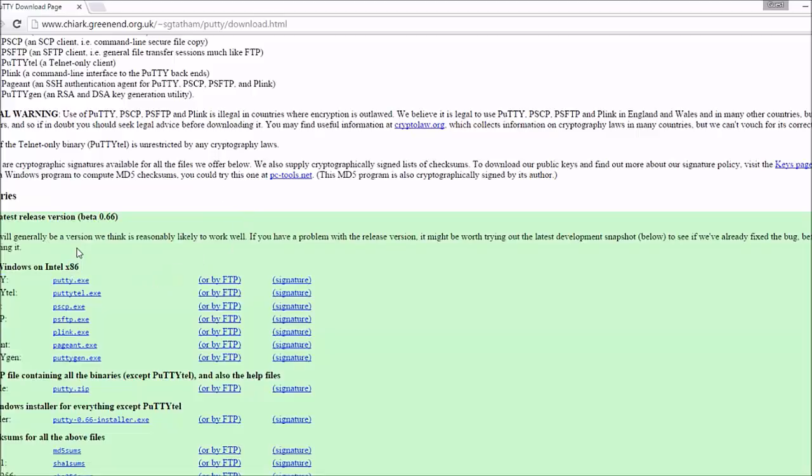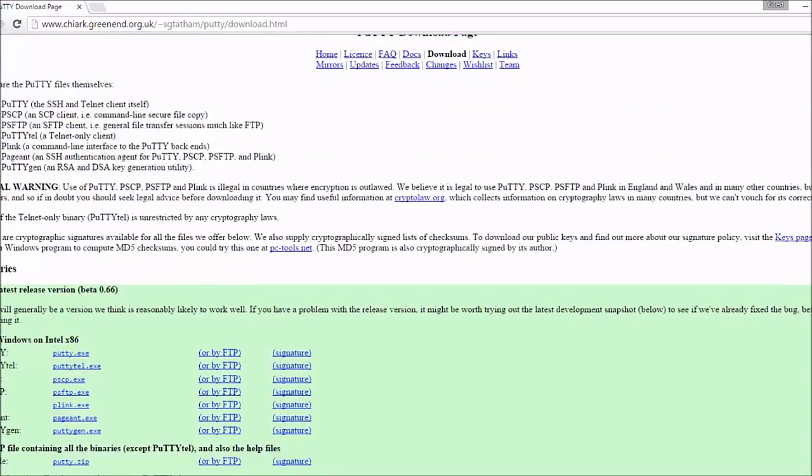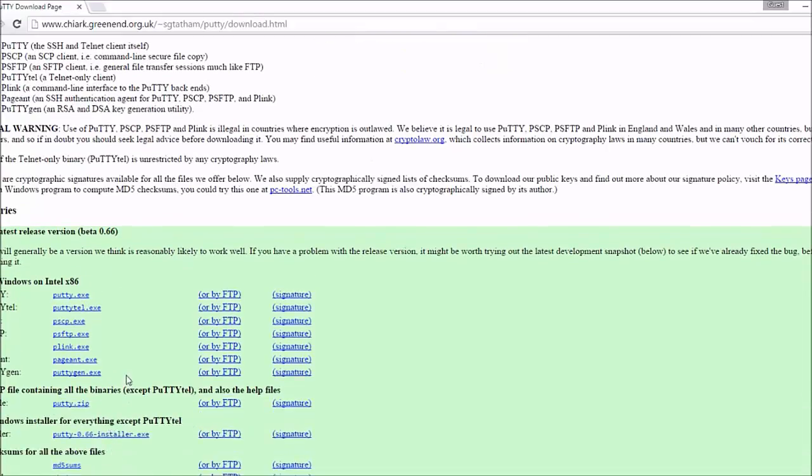So the first one you're going to need is Putty. The top link says putty.exe. You're going to download that and save it to wherever you want. And the next one we're going to be using is PuttyGen. So you can click and download that, and just save. Since I already have these, I'm not going to go ahead, we don't really need them.